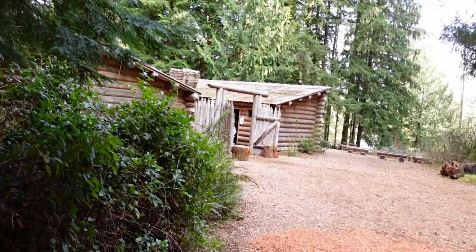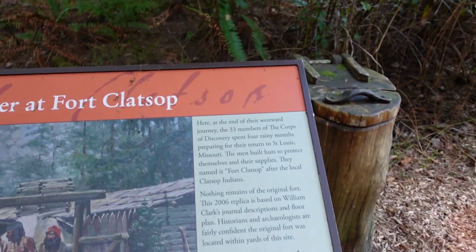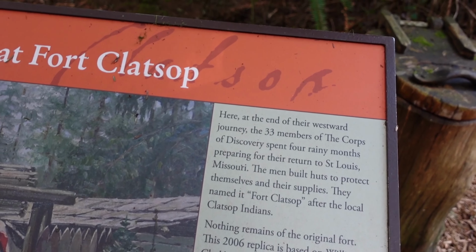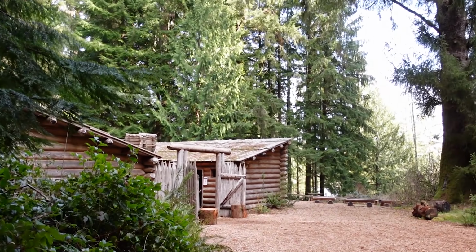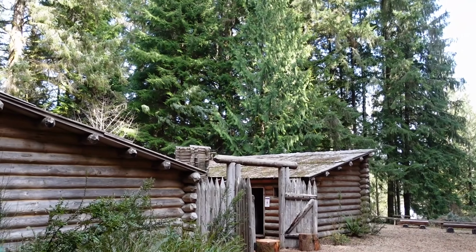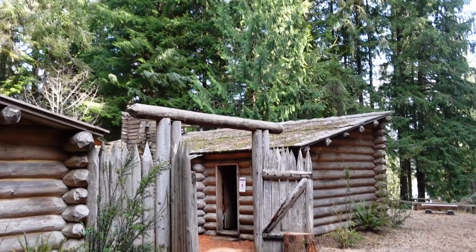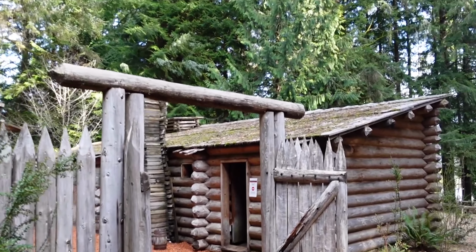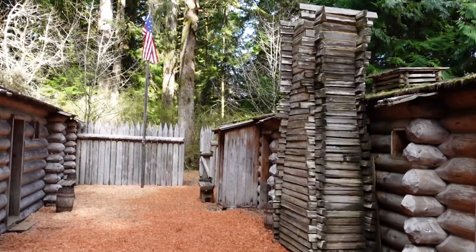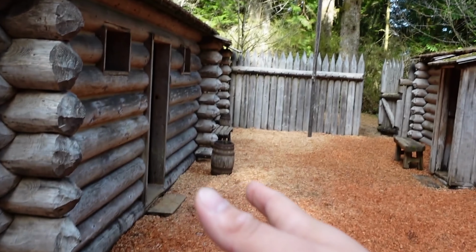Okay, so this is not the original fort. This is a replica, but they're going based on the journal of William Clark, and so they believe it's pretty much accurate here. This is not the original location, but they do believe it's a couple yards from here. Still, they did a pretty good job doing this replica and showing us how they used to live. So they got here, and in order for them to survive the winter, because here in Oregon the winter gets pretty cold, they had to build this to protect their supplies and themselves from the winter.